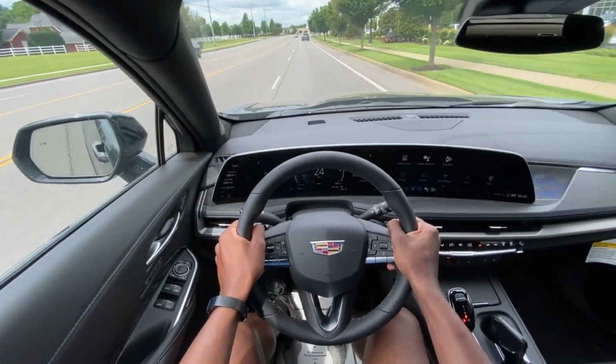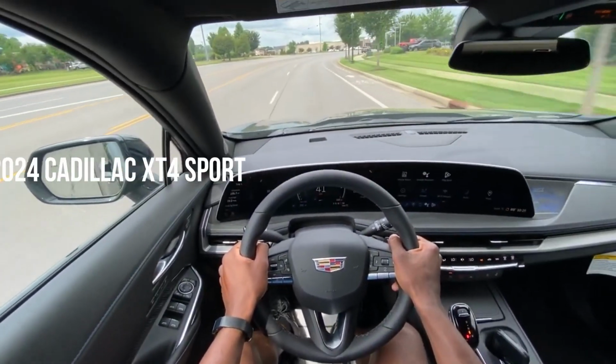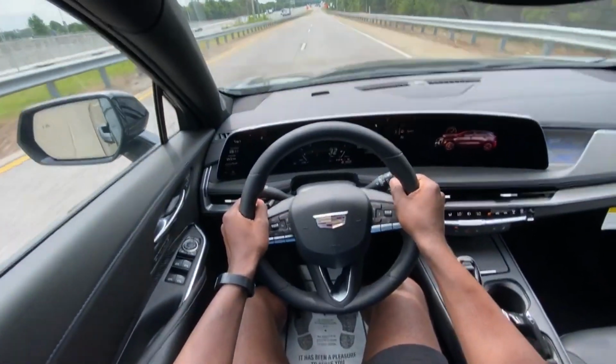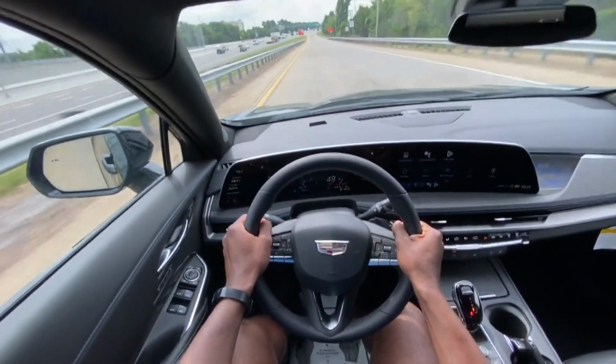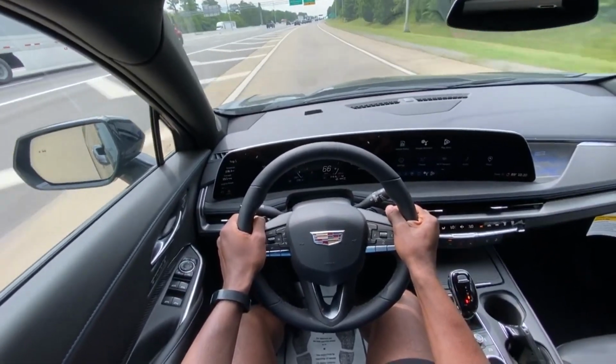Starting the test drive in this XT4 Sport, crazy how just updating the screen can make this feel that much more luxurious. We have paddles. Shifts are pretty quick. And honestly, without too much effort, it gets up to speed.